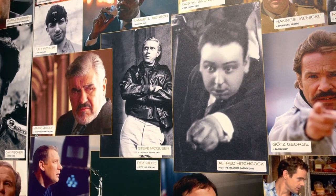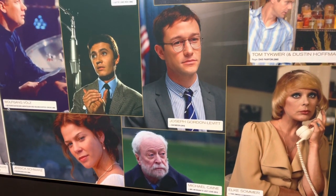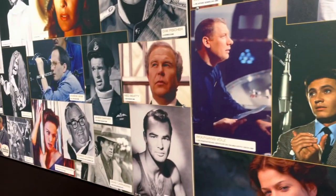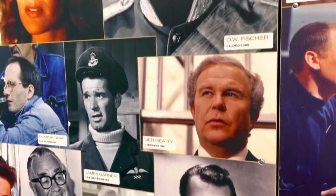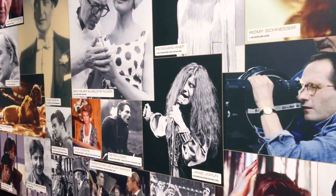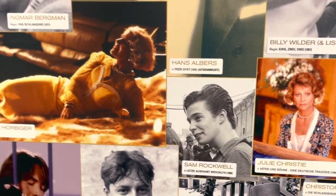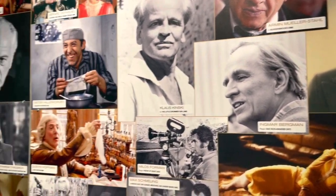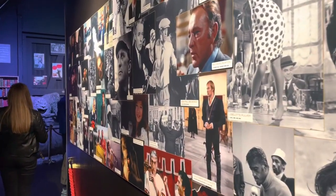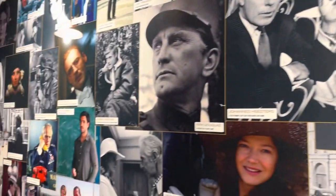Steve McQueen. Michael Caine. Joseph Gordon-Levitt. Dustin Hoffman. Many, many, many. Burt Reynolds. Ned Beatty. Loads. Janis Joplin, Sam Rockwell, a very young Sam Rockwell, Ingmar Bergman, lots and lots and lots of very famous actors and directors over the years. Richard Burton, Robert Redford.